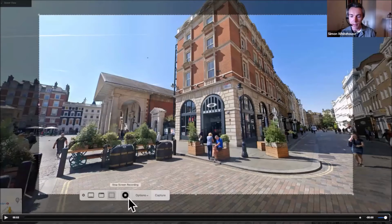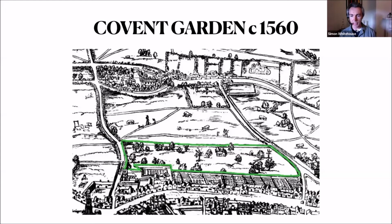Now, what happens next in the story? Well, by the early Middle Ages, this area is owned by the church. Now, of course, I'm sure you all know that in the 10th century, a group of monks founded a monastery at the site of where Westminster Abbey is located today. And the monks essentially own much of what we now know as central London. And the area of Covent Garden was known in the Middle Ages as the Convent Garden of Westminster Abbey.